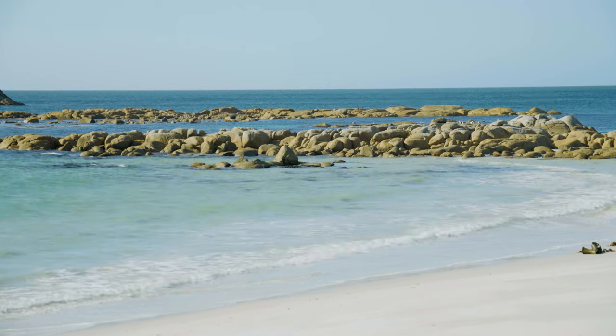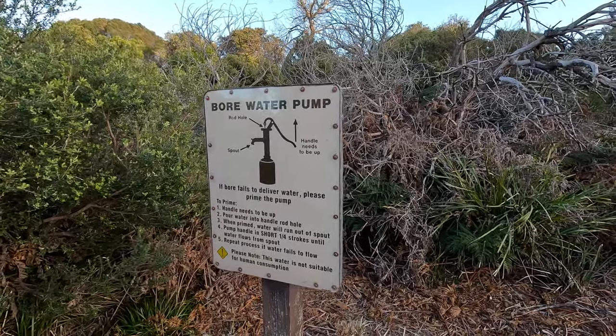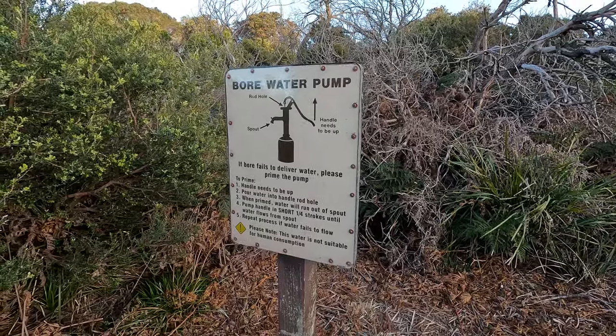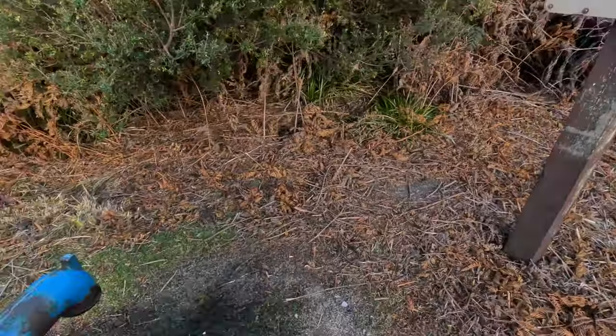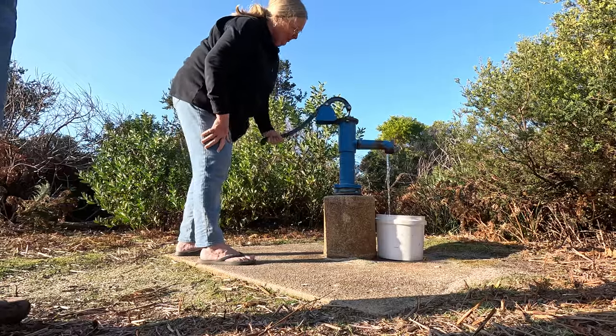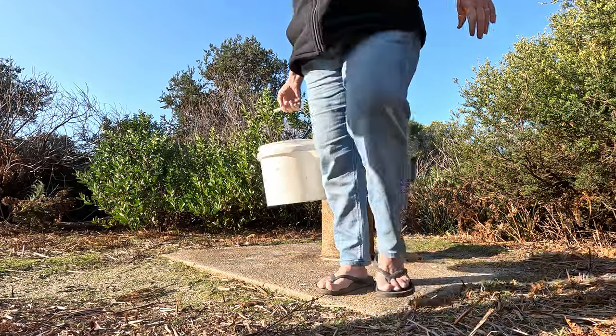Picked a couple of spots for a fish, and then we headed to get some water from the pump. So this is the water at the campsite. It's a bore water pump and goes like this. But let me tell you, it stinks like rotten eggs, but it was a bit of fun all the same.